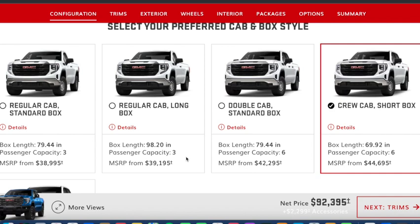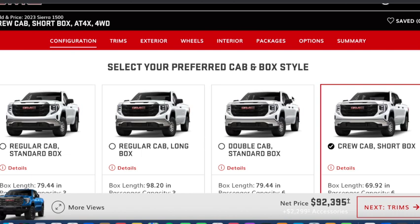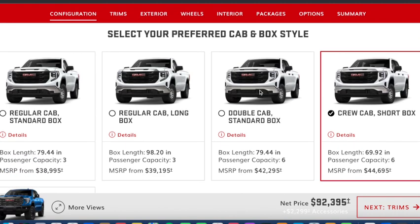Okay, so here we are in the build and price GMC website here. So I think most people these days configure a crew cab just for the usefulness of it, if you're going to use it, if you have family. I do not, but I like the functionality of a crew cab. If you saw some of my videos where I took my wife to some of her cyclocross races, it's nice to have the interior space on the cold, wet, rainy days to warm up, but then also change into your cycling kit and whatnot.